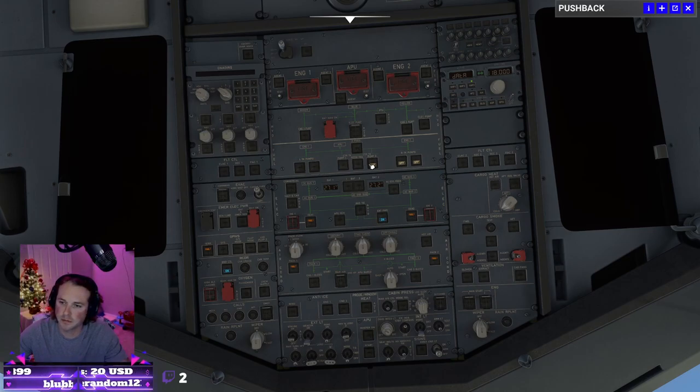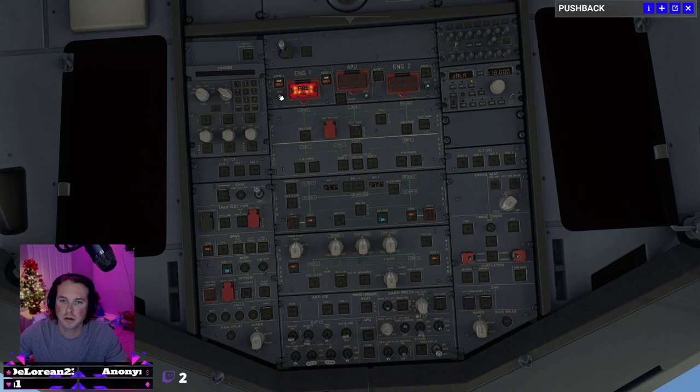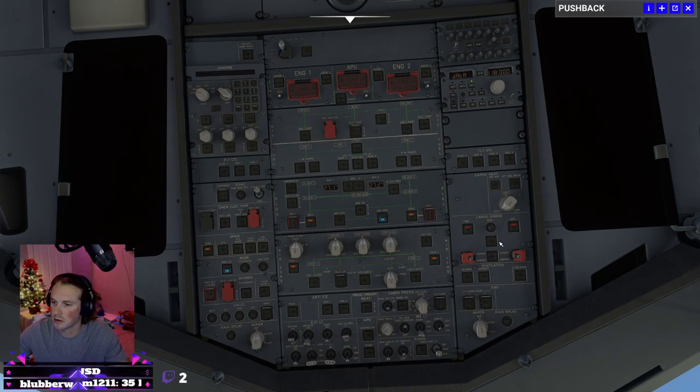Let's get our fuel pumps on, guys. Let's test the APU fire. Perfect. Engine 1 fire. Perfect. Engine 2 fire. And cargo smoke. Oops. Great. Why is that hanging up? What is happening here? Perfect, guys.